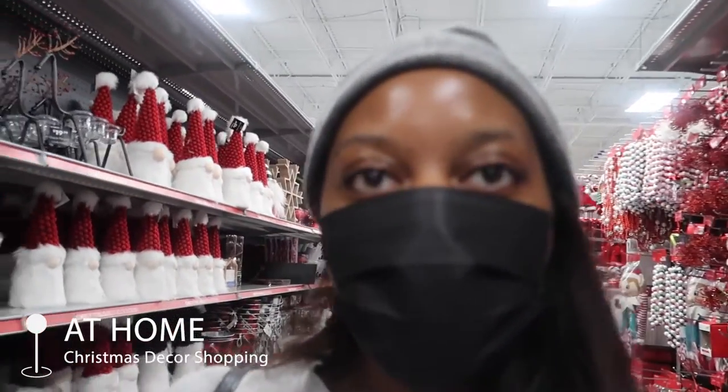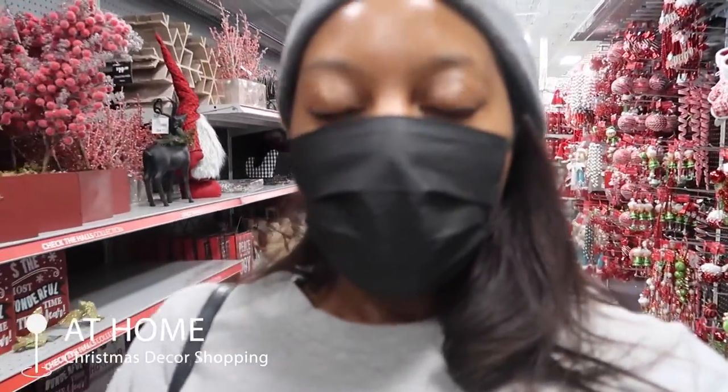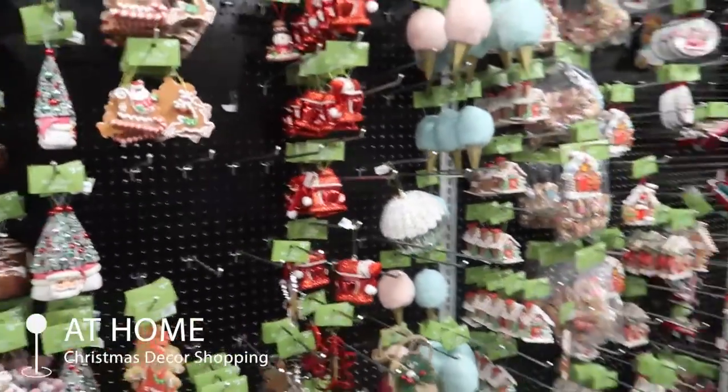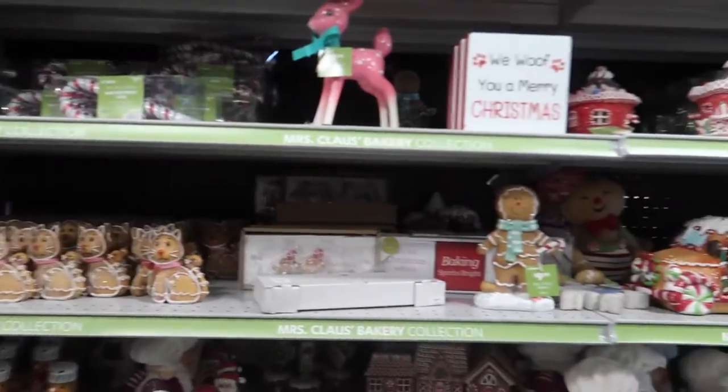So each aisle is themed. Like this aisle is the red theme, and then they have a green theme. Some of it's semi-chunky, like this is sugar plum fairy themed. You can see the sugar plum fairy stuff here. But I can't talk because of the music, but yeah, just hopefully adding some context.